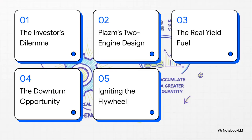Here's the game plan for today. We'll kick things off with the classic problem every single investor faces. Then, we'll get into the weeds of Plazm's really unique two-engine design and the real yield that powers the whole thing. And this is the most important part. We'll see exactly how this system flips a downturn on its head, turning it into a huge opportunity that leads to what's called a flywheel effect.